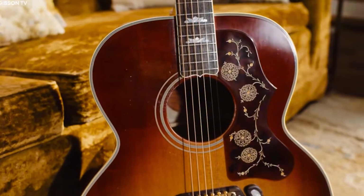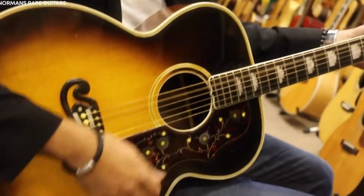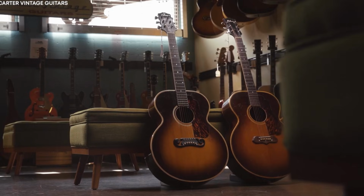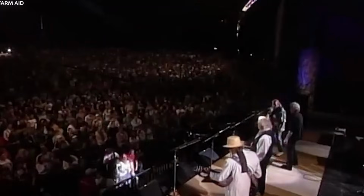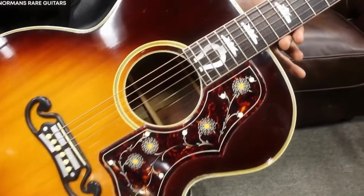From its introduction, the SJ200 was marketed as a premium instrument. It sat at the top of Gibson's pricing structure and was produced in far smaller numbers than more accessible models. Early examples were often custom-ordered and built with higher-grade materials, reinforcing their status as flagship instruments rather than mass-market products. By the early 1940s, the SJ200 had already earned a reputation for prestige, but production remained limited. The onset of wartime conditions further constrained output, making guitars from this period especially scarce. As a result, early SJ200s are viewed not only as musical instruments, but as artifacts from a brief and highly specific chapter in Gibson's manufacturing history.